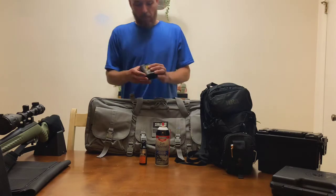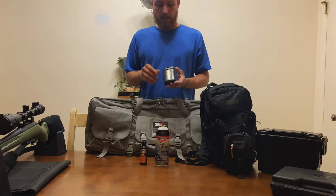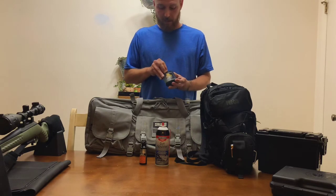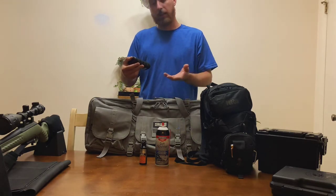So no matter what, before I throw my stuff in the truck, I get these wipes. They are Break-Free gun collector wipes.